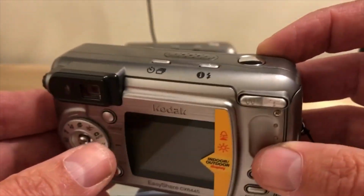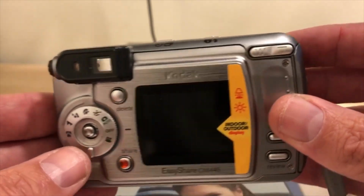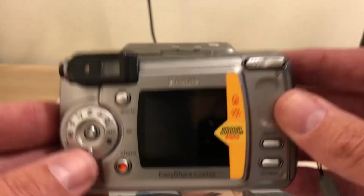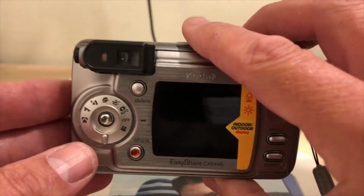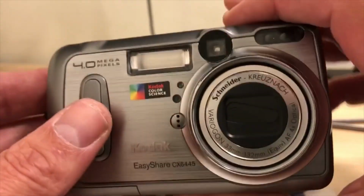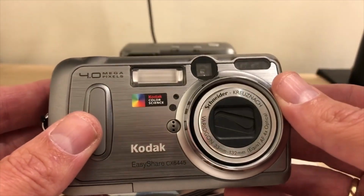So there's not really any manual control as such on this camera. So it is very basic and limited in that respect. But on the plus side, it's got two really big positives for me anyway. And for the age of camera, when it came out, it could take some brilliant pictures. And the reason why is it's got two things going for it.